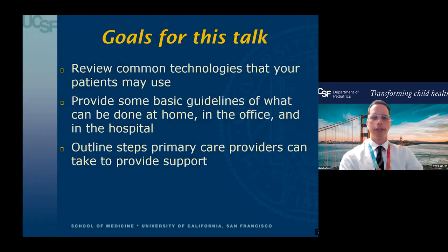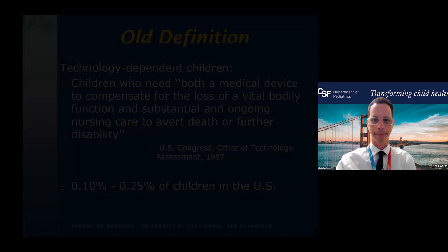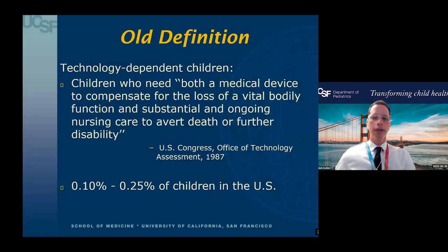So my goals are to review common technologies that your patients may use, and maybe they're not your patients, maybe they're just children in your lives, provide some basic guidelines of what kinds of things can be done at home, in the office, and in the hospital. And then I'll also outline some steps that primary care providers can take to provide some support to our children and their families.